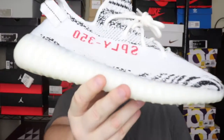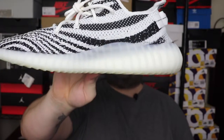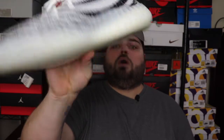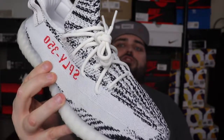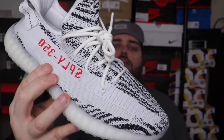I'll go ahead and give you guys a couple more close-up views. And just remember, guys, cream on the bottom, it's not that dark outsole, and creamy laces that are just a tad bit creamier than the white zebra stripes on the top. But with that, we'll go ahead and wrap up the review.